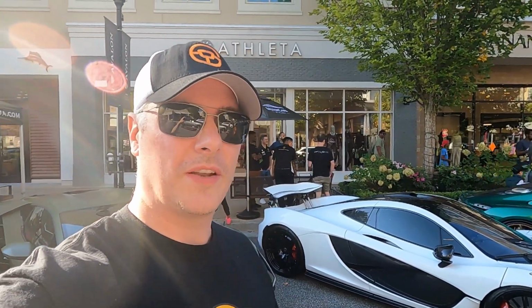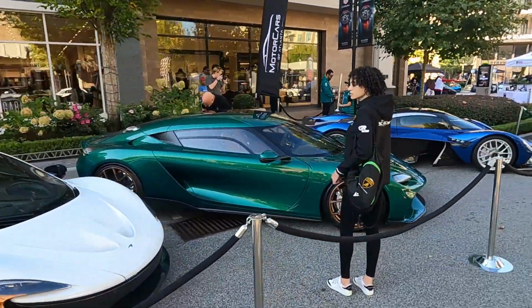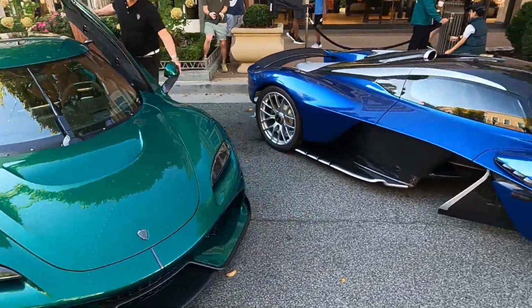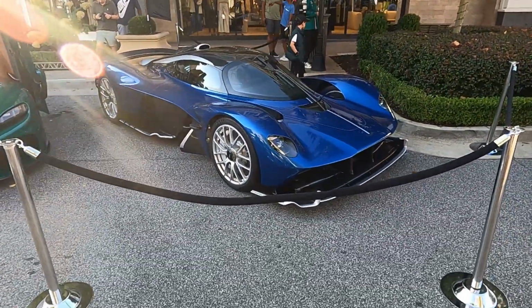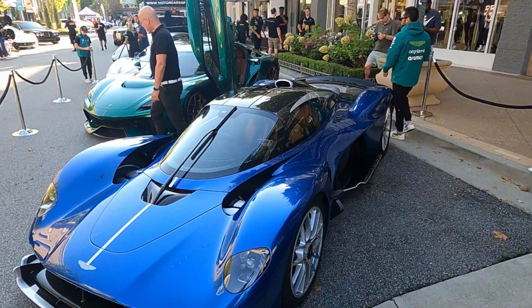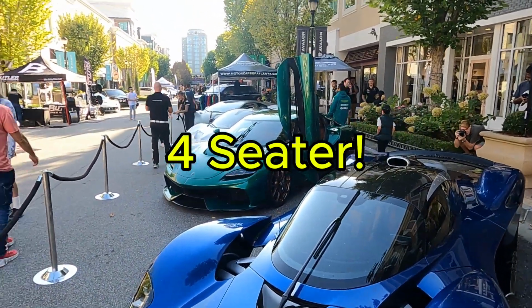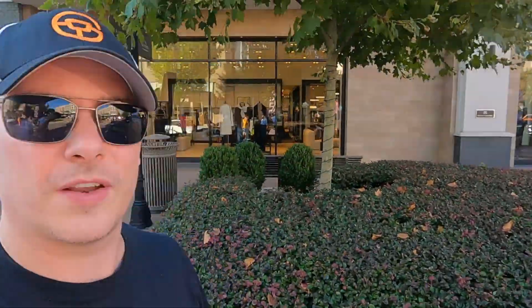All right, so I said we had some cool cars. Check this out. P1, Koenigsegg Gemera, and an Aston Martin Valkyrie. Unbelievable. Could you think of a better two-car pairing? That is just awesome. We've seen a couple of these at the Aston Martin events, but I've never seen one here in Atlanta. So this is really cool that they're here. And can you think of a better way to travel than a four-door hypercar? Awesome stuff. So we've got a lot of cool cars around here. There's a lot of cool cars still coming in. I can't wait to show you guys everything.